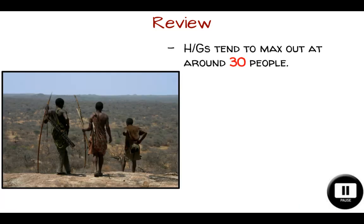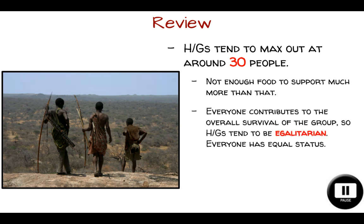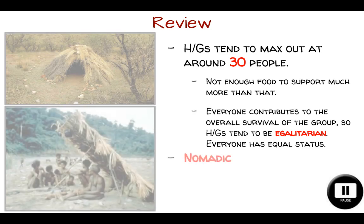We also talked about how hunter-gatherer groups tend to max out at around 30 people. Simple reason: it's just too many people to feed if you have more than 30. Everyone in this small hunter-gatherer group is also contributing to the overall survival and success of the group. Therefore, hunter-gatherer groups tend to be egalitarian. That means everyone within that small tribe would have an equal status.